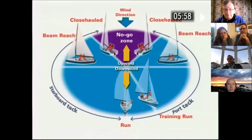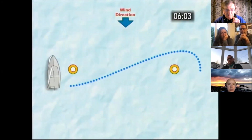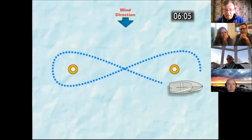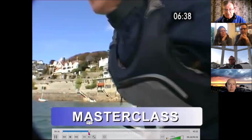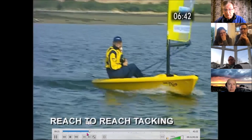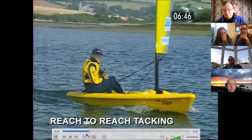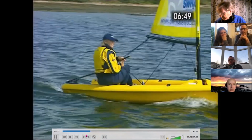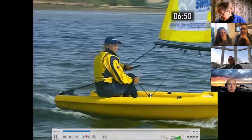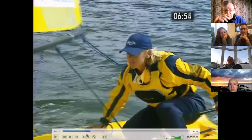The first steps are learning to sail on a beam reach, backwards and forwards, tacking at either end. I'm going to show you how to tack from a reach to a reach. Holding the tiller extension in the dagger grip, I lead with my back foot first. Turn the boat through the wind.